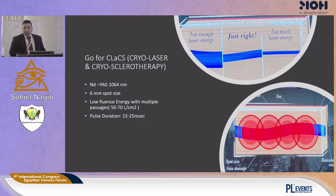Going modern, go for CLaCS, cryolaser and cryosclerotherapy, using Nd:YAG 1064 nanometer laser, 6 millimeter spot size, low fluence energy with pulse duration 15 to 25 millisecond. As you see in the figure, just right, not too much and not too less.